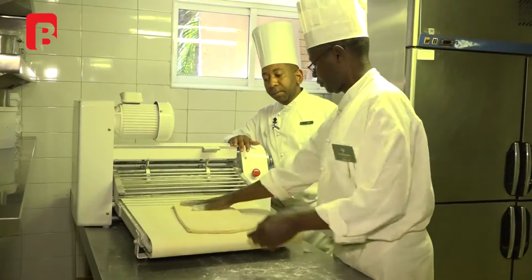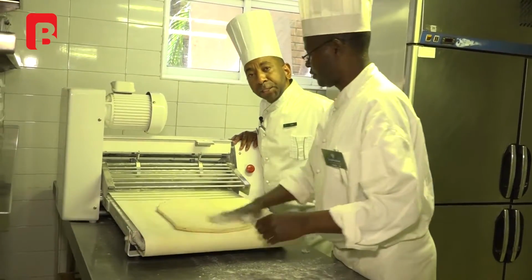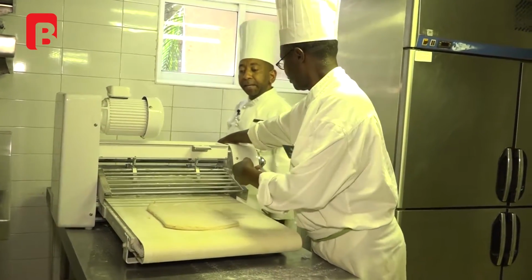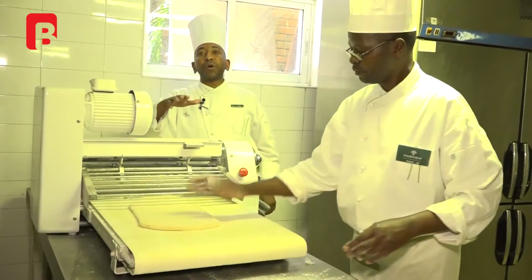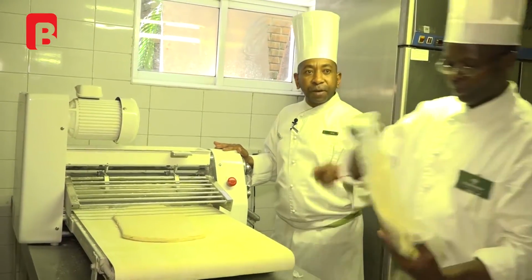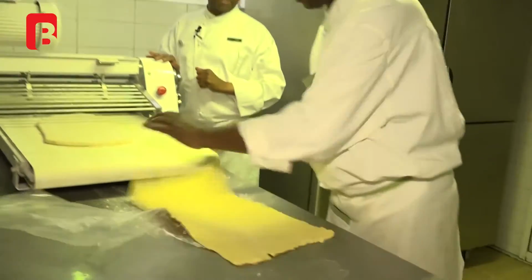Welcome, this is the bakery section. Here is the baker, Martin Munguti. He's a very knowledgeable chef in bakery. Here he's got his sheeter where he rolls out the dough for the croissants, because we do all the production of bread here. This is where we do our breads and everything for the breakfast. So welcome to our bakery section.